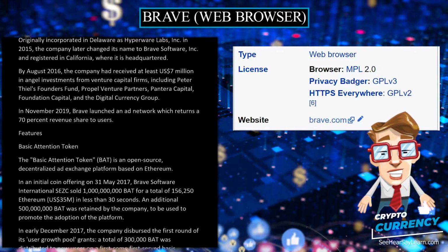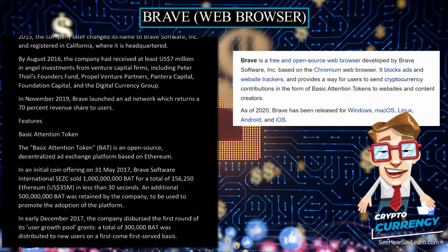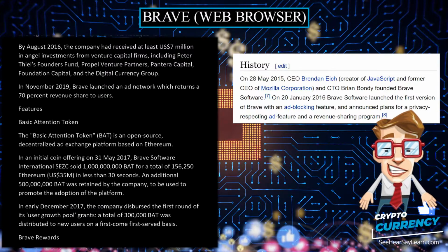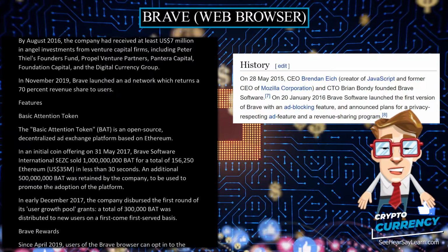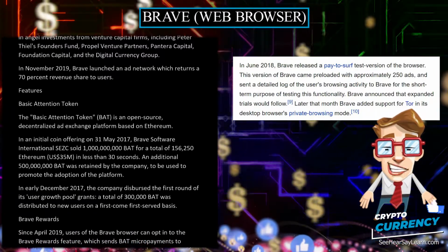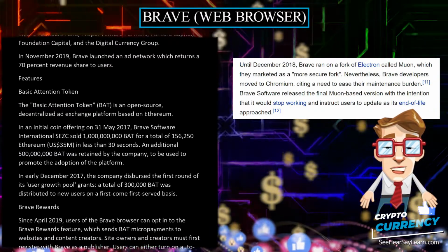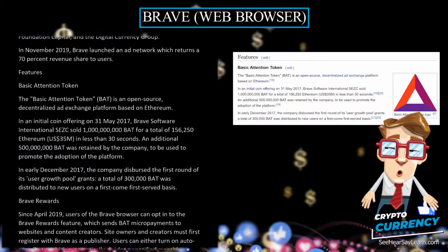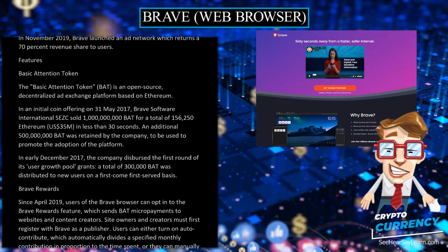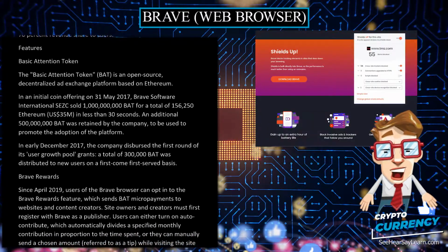Features. Basic Attention Token. The Basic Attention Token, BAT, is an open-source, decentralized ad exchange platform based on Ethereum. In an initial coin offering on the 31st of May 2017, Brave Software International says it sold 1 billion BAT for a total of 156,250 Ethereum, $35 million, in less than 30 seconds. An additional 500 million BAT was retained by the company, to be used to promote the adoption of the platform.